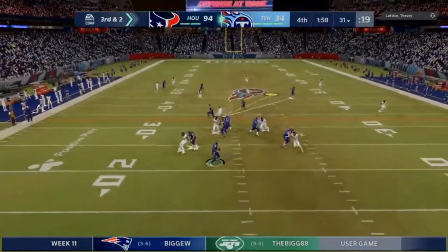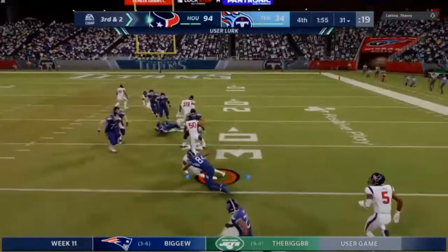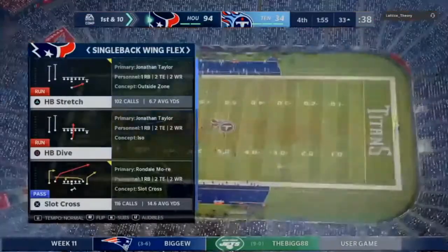Winston on 3rd and 2. And now here is another interception. Picked off at the 36. And they have the football and will set up shop at the 33-yard line.